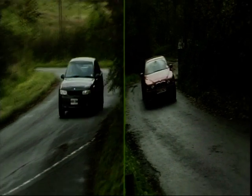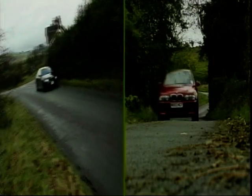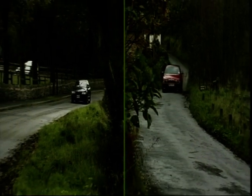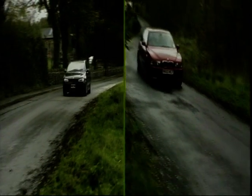Both of these cars will set you back around £50,000 on the road, but start to add on the bells and whistles, and particularly in the case of the BMW, you can expect to pay the thick end of £60,000.